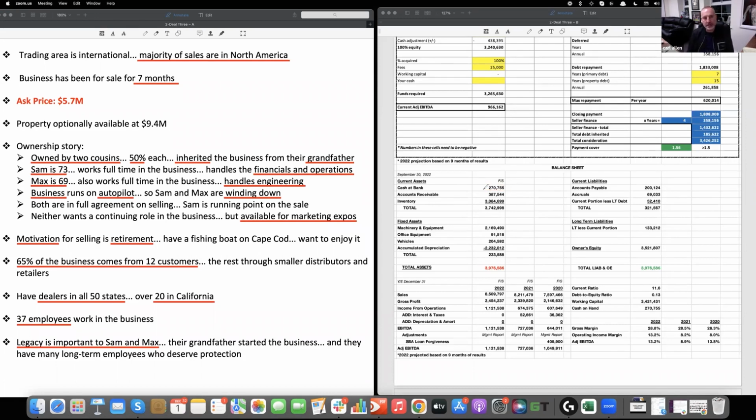Normally when you're looking at a business, you want to see around a month's worth of revenue in the business's cash. So in a business like this, you're probably looking at around $700,000 and change as cash that you would ideally need. All the working capital in this business is basically inventory. So it's $3 million of inventory.